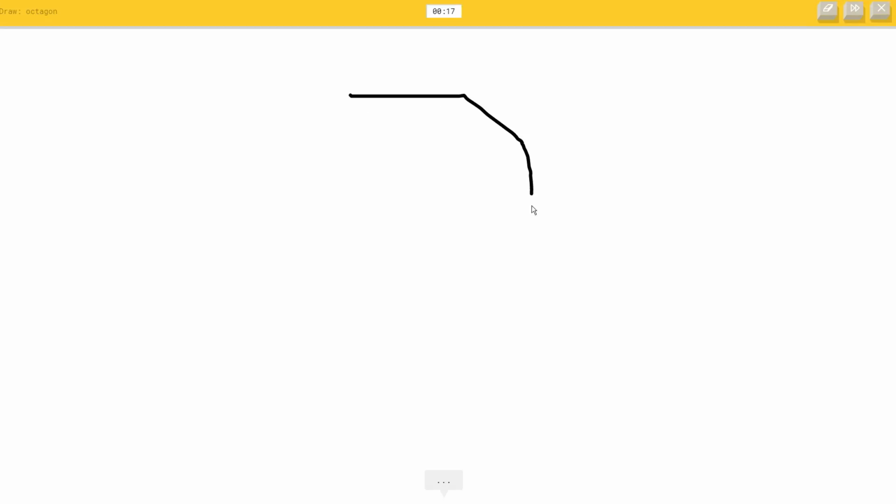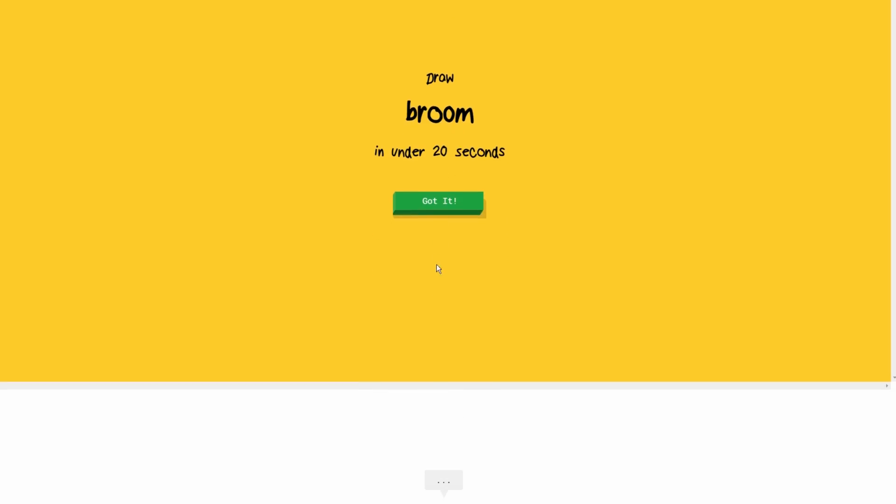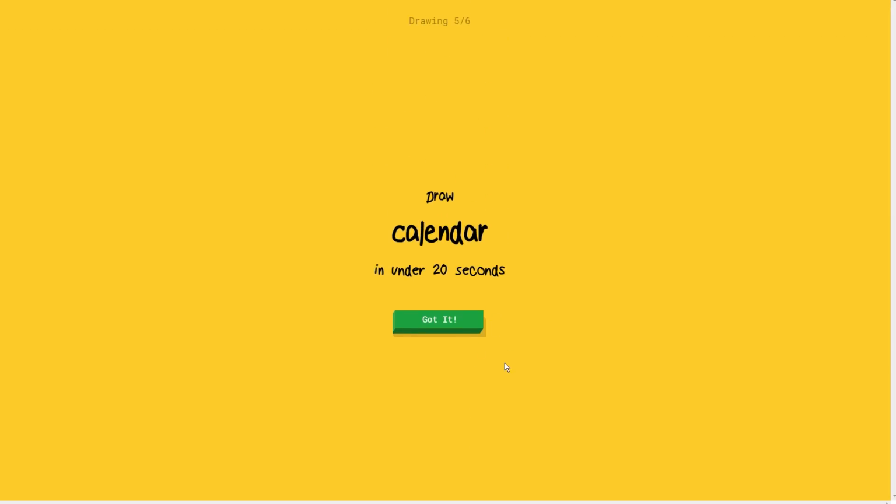Octagon, that's eight sides. Like one, two, I see three, line. Four, or five, hexagon. Six, so seven, I know. It's octagon. Eight. Yeah, that's right. Now we do a broom. I see line. Or hockey stick. So I know. It's a broom. That's right.